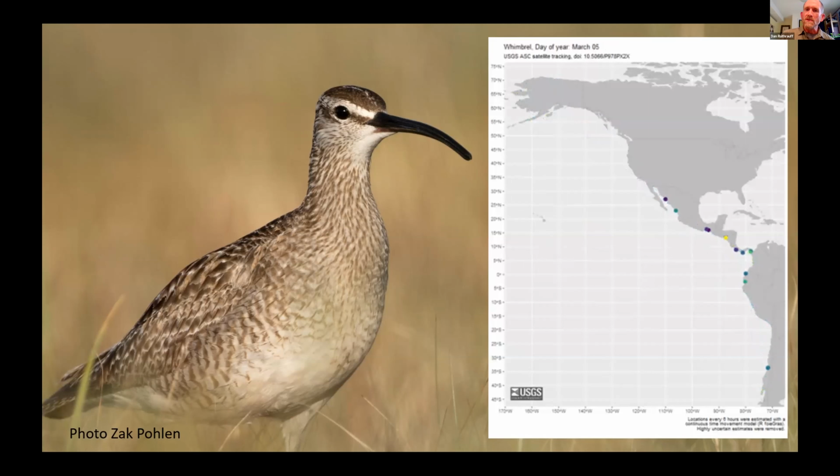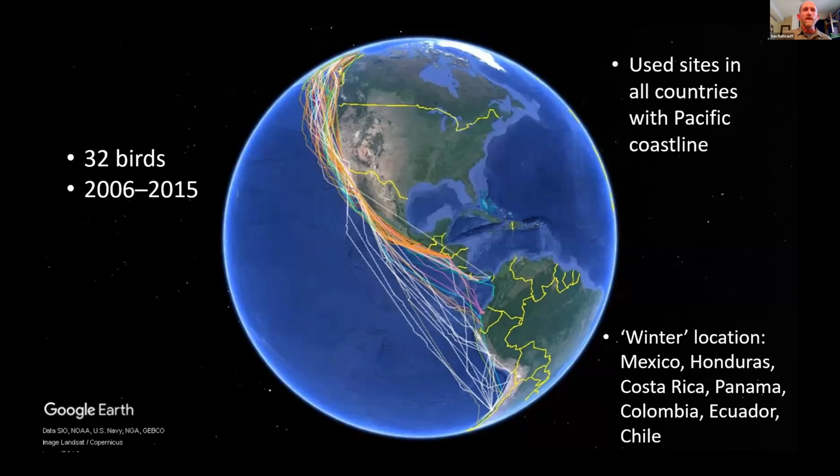So, long protracted migrations over a very long, wide non-breeding range, but all in a relatively discrete breeding area within Alaska. You see them all going up to their breeding sites in Alaska, a very tight range, but then scattering back to their non-breeding sites over a huge range. So this was really interesting for us to see.